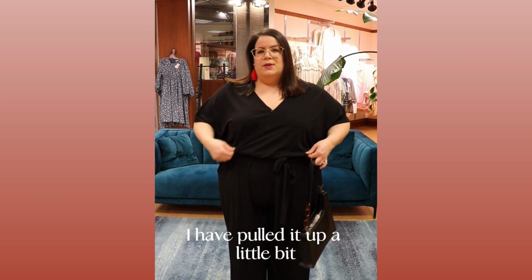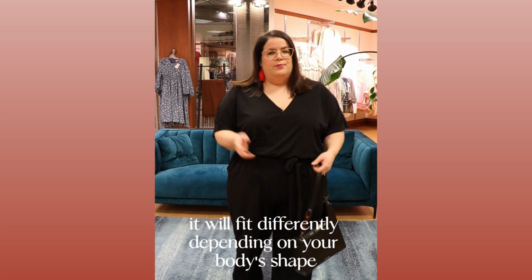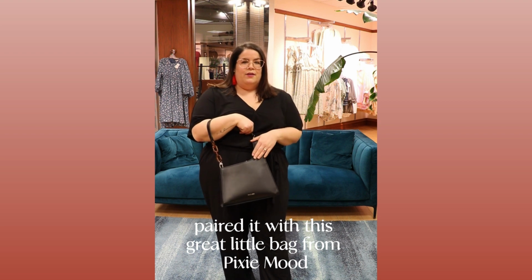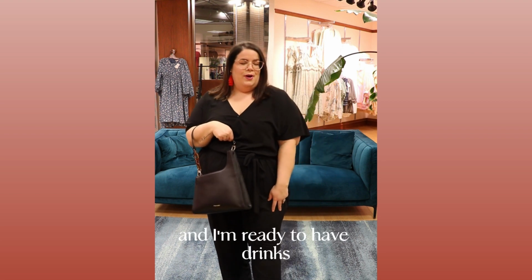I have pulled it up a little bit just where I am shorter. I do have a shorter waist, so it's sort of bloused out a little bit. It will fit differently depending on your body shape. Paired it with this great little bag from Pixie Mood, and again a fun little pop of color earring, and I am ready to go have drinks.